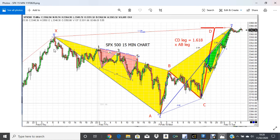Now, you can see we've completed this butterfly from the high we made at the beginning of February. This is a 15-minute chart. There's your beautiful ABCD, your CD legs expanded by 1.618. That's coming absolutely on the money, right there, as you can see. There's a nice 3 drives to a top pattern, drive 1, drive 2, drive 3. Rather slim and stick insect type pattern, but it's there. And then, of course, your ABCD is part of your butterfly. That all comes in, just made a new high. And you can see, we've just gone into range overnight.